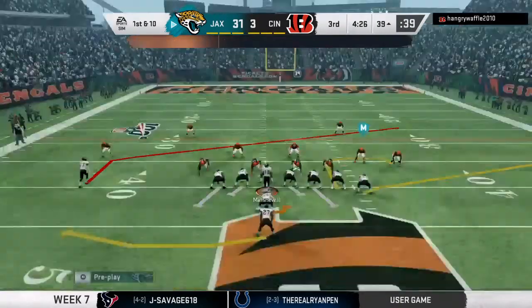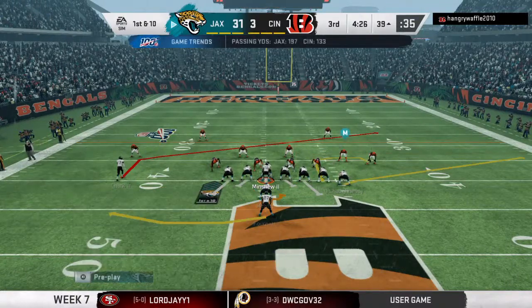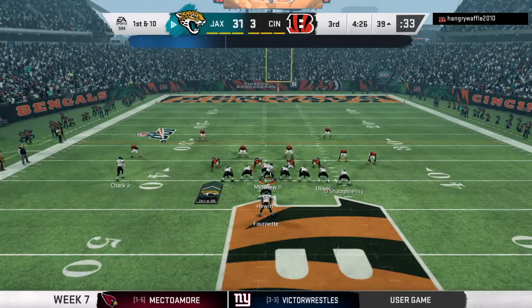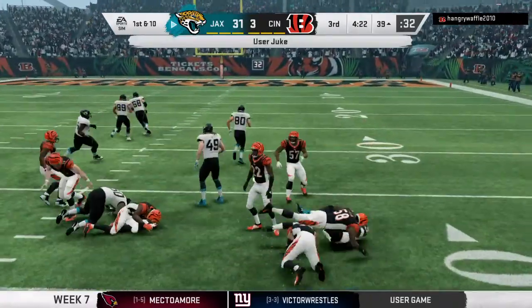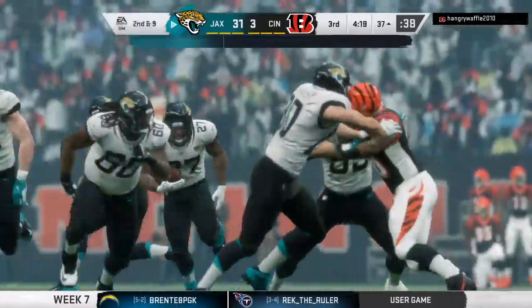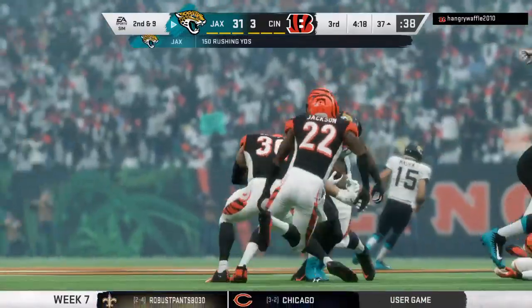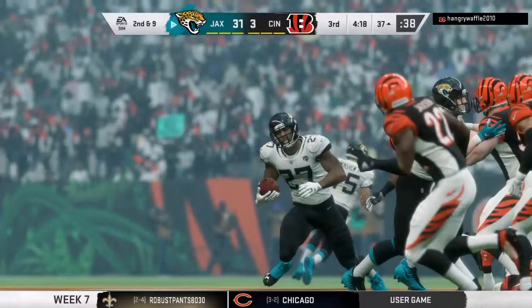So how about that for a chain mover? They're all the way down inside the 40 now for 1st and 10. 22 jet bomber, 22 jet snap. They'll try the right side here with Fournette. Flashed the stick skills, but didn't get a ton from it. Stopped short of the 35. They follow up that gigantic gain with the tiniest of pickups, 1 yard. Brings up 2nd and 9.